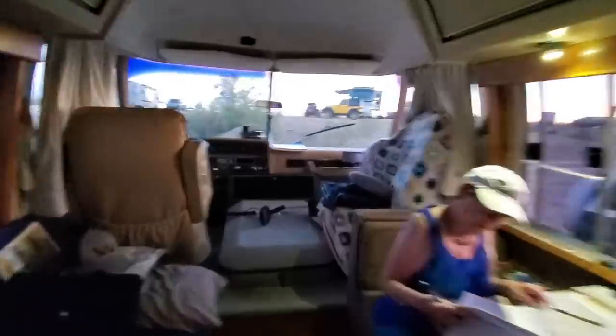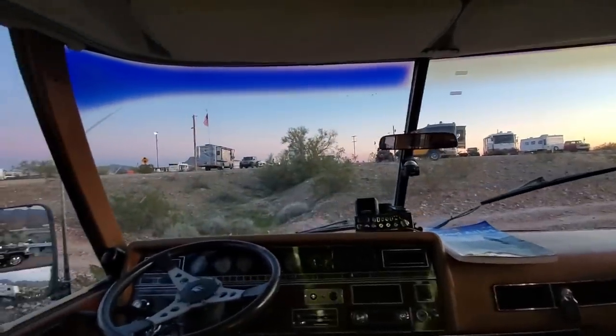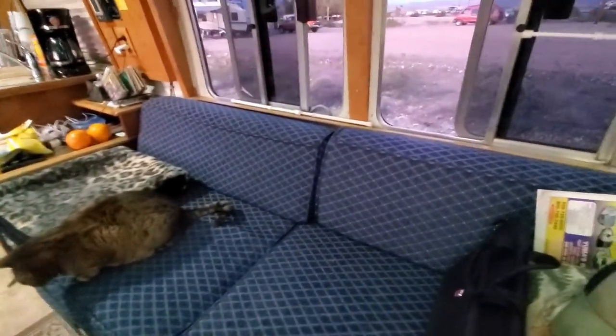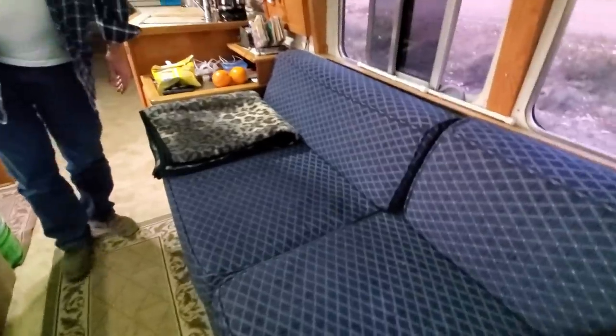Hey, welcome. Wow, it has a view. Very nice view. Look at this steering wheel. It's just a couch. It comes down a little. You can take these off and make it into a bed. You just take them away, and it's like a single bed. It's wide enough to sleep one person. It's pretty firm.